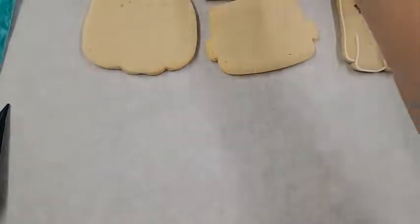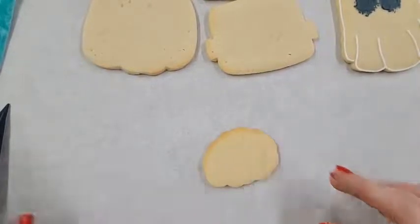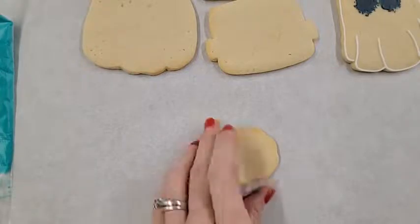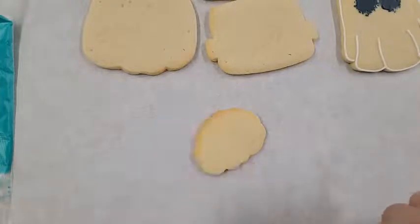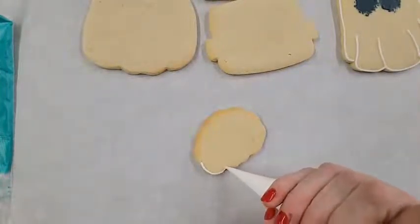I'm trying to do some easier ones because that way we can get used to the outlining, and then once we really get going on here, then the harder ones won't be as difficult, if that makes sense. Just kind of get us started here.